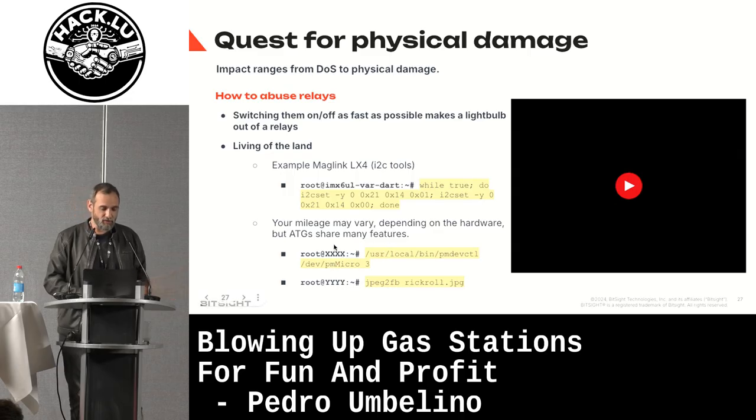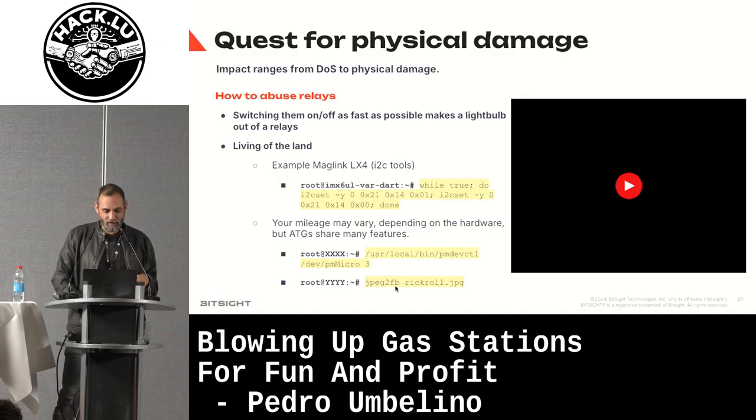I don't mention the models because these are more zero days on other things that aren't revealed yet, but there are living off the land tools that you can use, like JPEG to framebuffer, where you can actually replace the entire screen with an image that you want, so the operator can't even trust what's on the screen because you can just replace it on the fly. So there are a lot of potential attack scenarios.